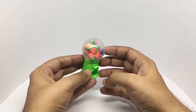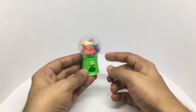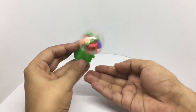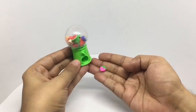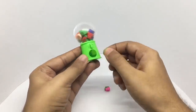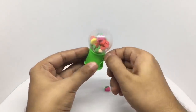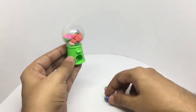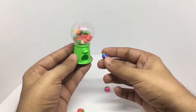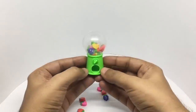You can see razors in all shapes and sizes. You can also replace those with some small candy. And to get to it, just twist this. And a razor drops by. Because of the odd shapes of the erasers, some do get stuck. But a little bit of shaking does the trick. Looks nice on a desk.